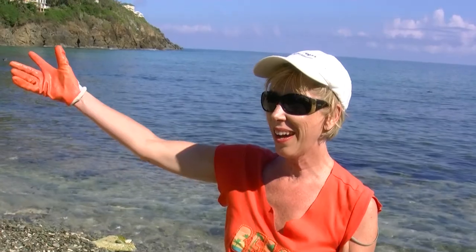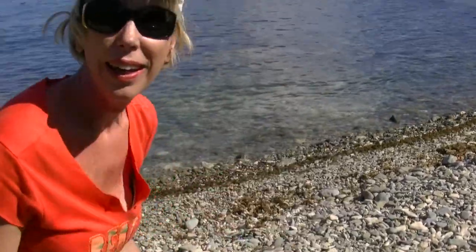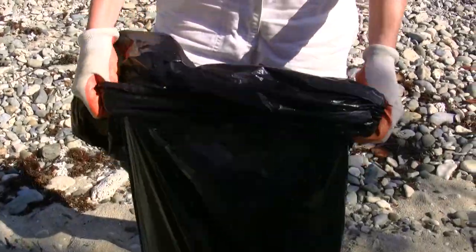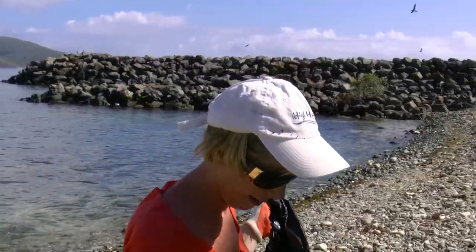A lot of garbage. My second full bag. Plus, I've got a big engine part over there too. Your second full bag, basically extending the recycling by reusing these same plastic bags. Absolutely. So the bags get emptied into the dumpster, and then you walk around and refill that same garbage bag again. Exactly. No more creation of more plastic.